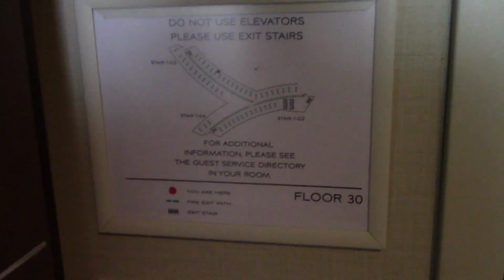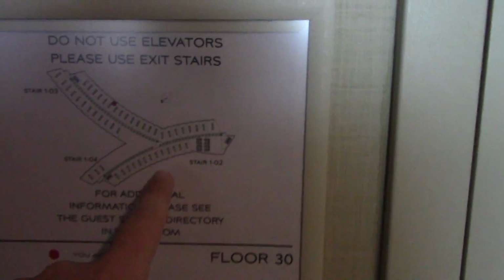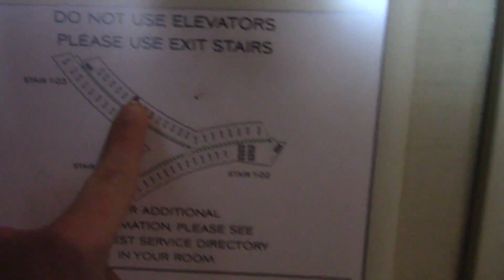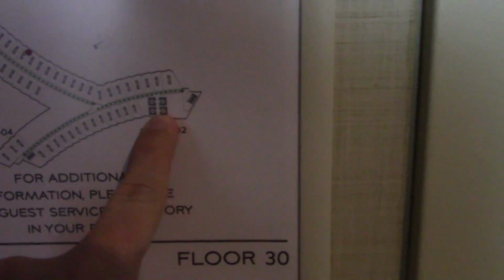So this is your fire map. Pretty much this is a corridor where right in the middle here, it splits off and goes left to right. This is the room right here, and this is the fourth set of the elevators.